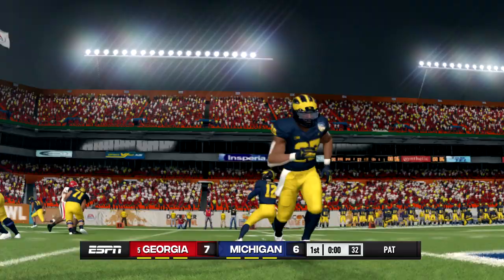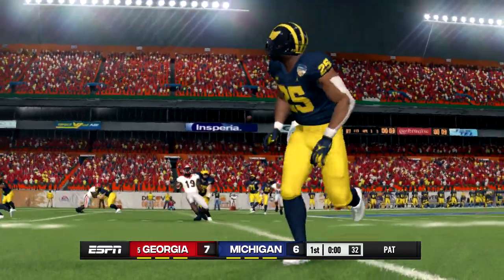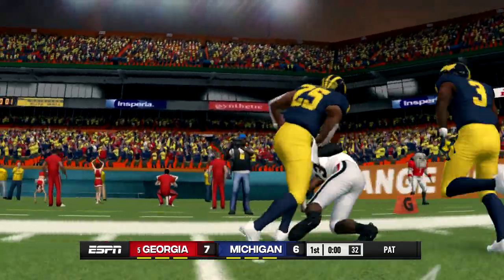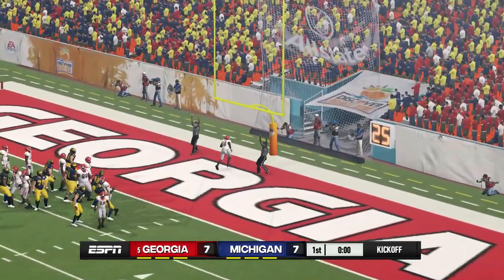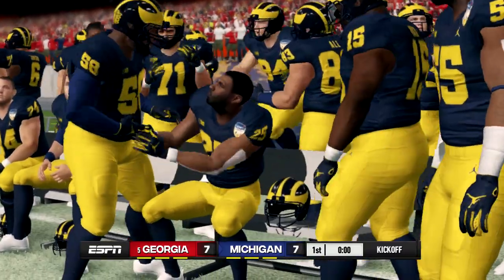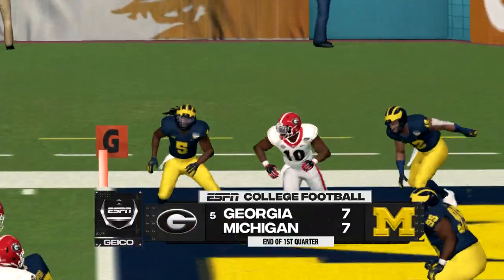So it's the running back who shows off his hands on the touchdown. It's such a bonus to have a back who can contribute to the passing game. Here's the PAT to tie this thing up. And he adds the extra point. We get a tie game at 7-7.